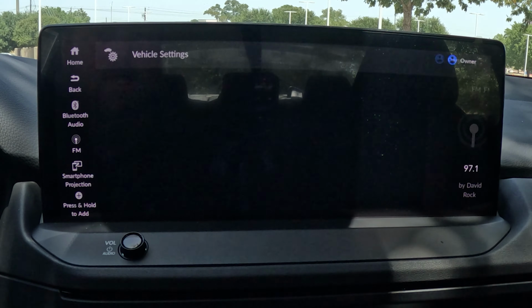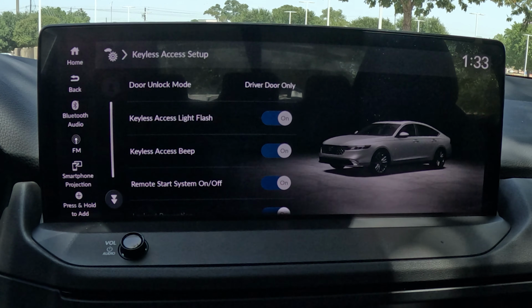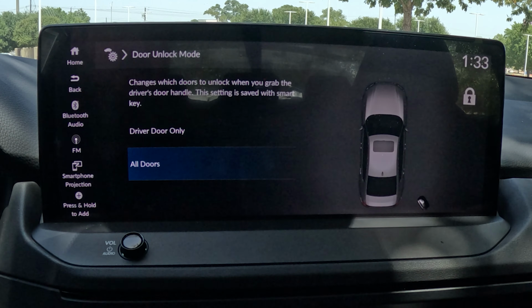So we're gonna go to vehicle settings again. Under vehicle settings, we wanna come down here to keyless access setup. Once we've set that, you're gonna see at the very top, door unlock mode. Currently it's set to driver's door only. If I touch this, I can then change it to all doors so that every single door will open when my hand touches that door handle.